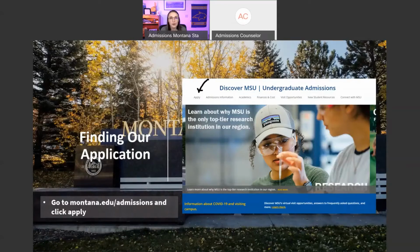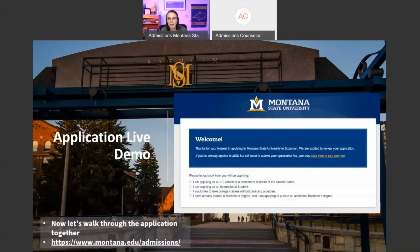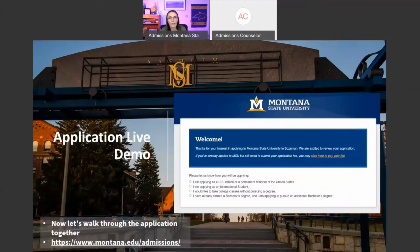It's right there. We're not part of any kind of other system. The best way to do it is just online through our website. And now we're going to do a live demo of that application, just so I can show you really how simple and quick our application is. So we're going to just walk over to this link. You're just going to click apply. And once you get there, it's going to ask you a few questions.